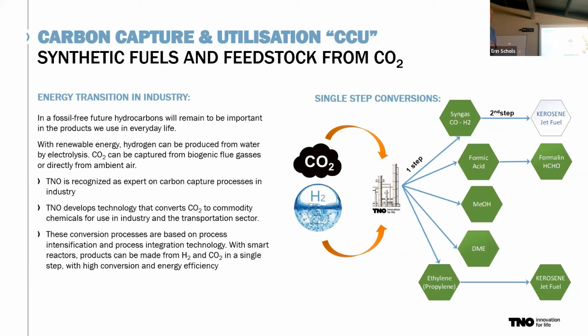And what we would like to do is to have a simple, effective, robust technology that in one step, with high conversion rates and with high efficiency, produces an array of chemicals. So we're talking about in one step producing the ideal syngas for Fischer-Tropsch synthesis, which is used to produce, for example, kerosene, diesel, or naphtha. Formic acid, methanol, of course DME, the topic of today, and olefins like ethylene, propylene, which is also a route to jet fuel kerosene.